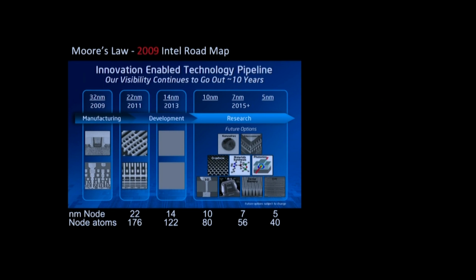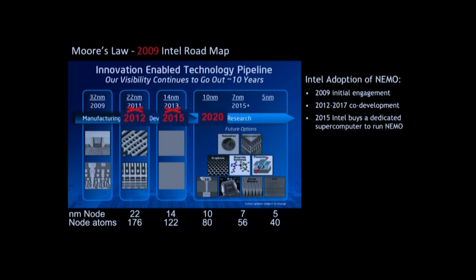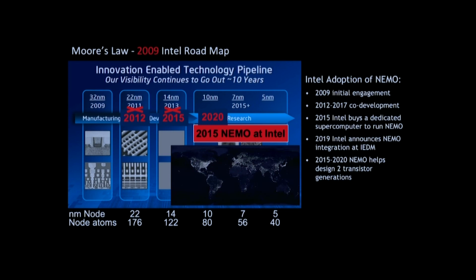So here is the interesting thing on Moore's law. We see how these devices have gotten smaller, and the number of atoms that determine these devices is getting fewer and fewer. What's kind of cool is that since 2015, when we started interacting with Intel, they used this NEMO code for designing transistors. They bought their own supercomputer in-house to run the software to design transistors. And now it's being commercialized with Silvaco.